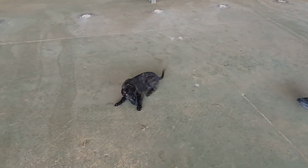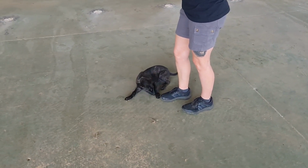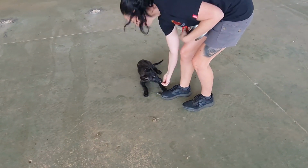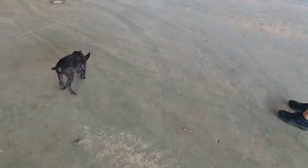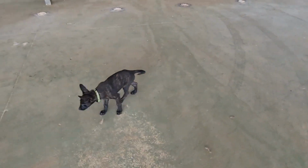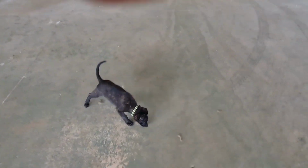So there he false indicated in a way. He went to lie down and see if he's going to get the food. So I just waited it out. Didn't get the click, didn't get the food until he decided, okay, let me get up and go and search for the real thing. So now we're starting to get some nice searching from him. He's actually looking for the bullet.